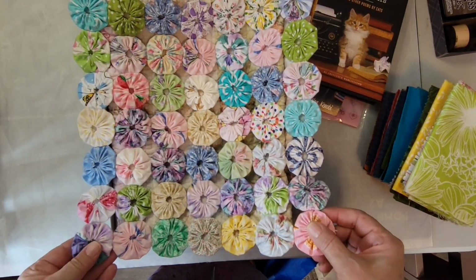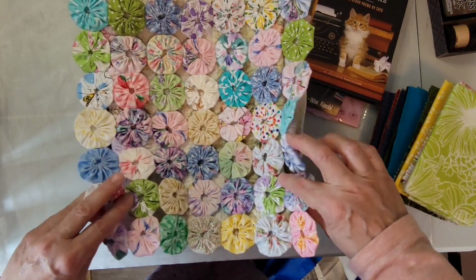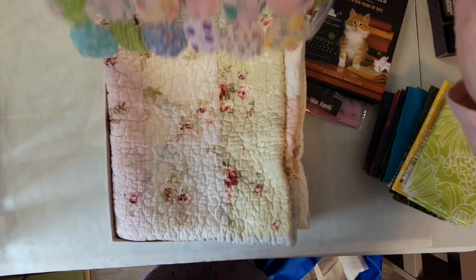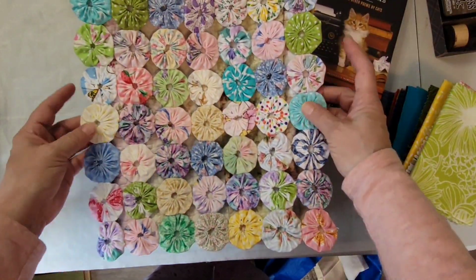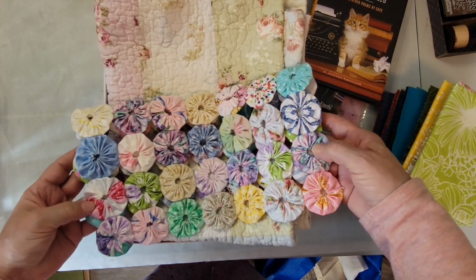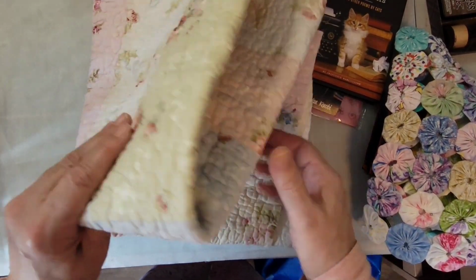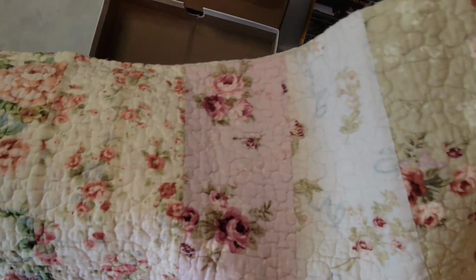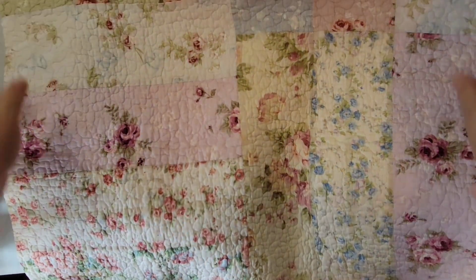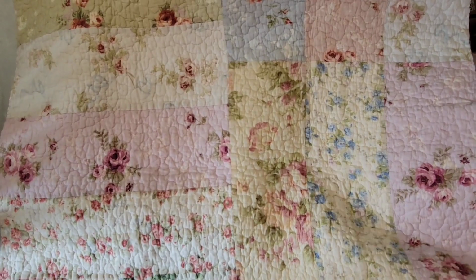Puffs, yo-yos. I think they're called xoxo puffs. And I'll be using these in my slow stitching. I love these and I love the colors. Thank you, Cheryl. Thank you so much. I tried to make some and mine just didn't come out like this. These are really pretty. And then she sent me a good bit of her quilt, her vintage quilt. Love the colors. Very shabby chic.